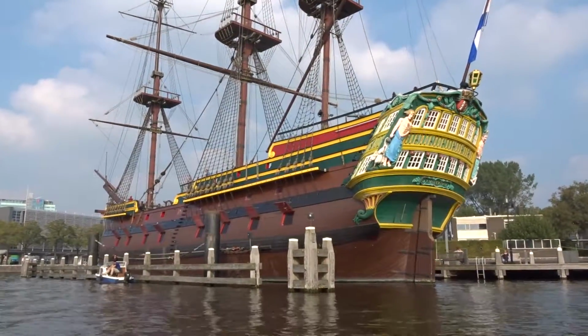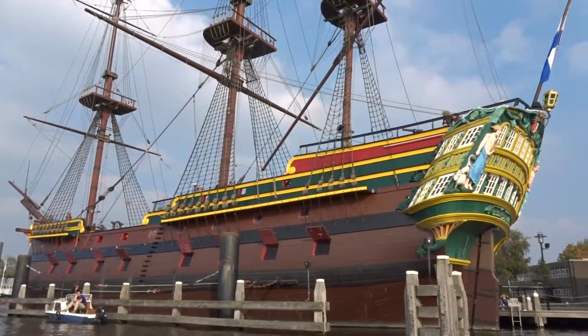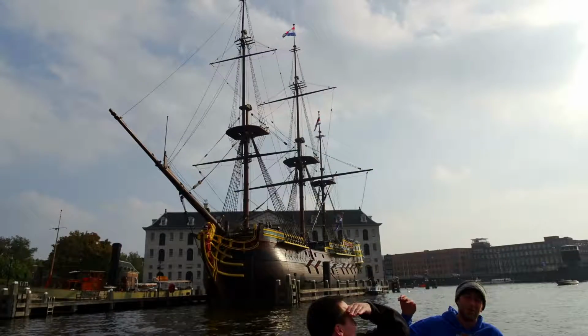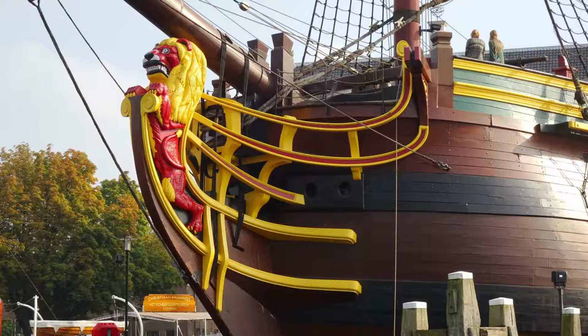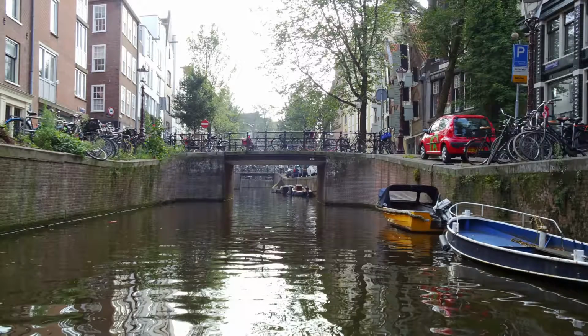This is a replica of the 3-masted Amsterdam, one of the Dutch East India Company's larger trading vessels. It sank in a storm off the English Channel on its maiden voyage in 1749. It was these kind of ships that traded commodities all over the world. Commodities like cotton, spices, wood, sugar, everything needed to keep a country prosperous.